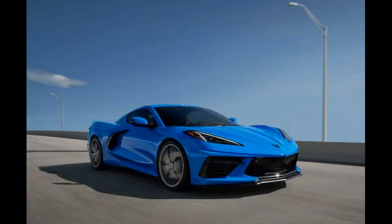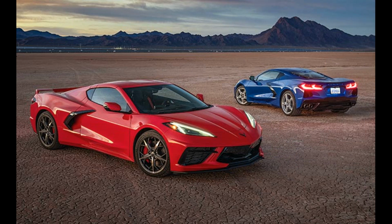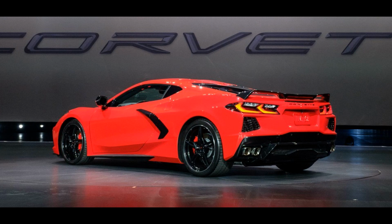In addition to changes to the base Corvette, the Corvette Z06 was introduced with a 5.5L LT6 V8 engine.